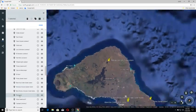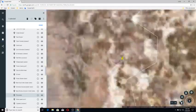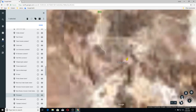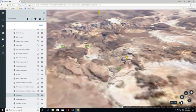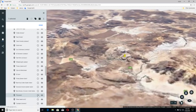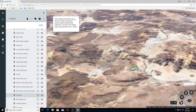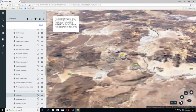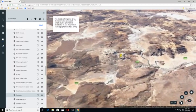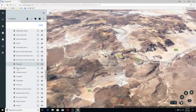Porquesa. Porquesa is a massive lava dome complex that produced small volumes of ignimbrites dated at 0.15 and 0.29 million years ago. And our next one is Maui Seamount.